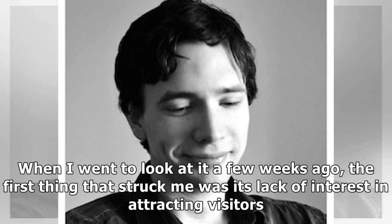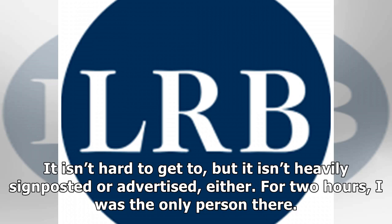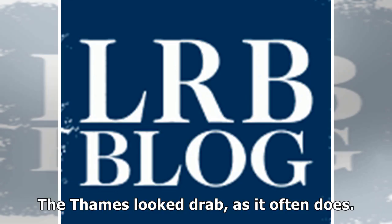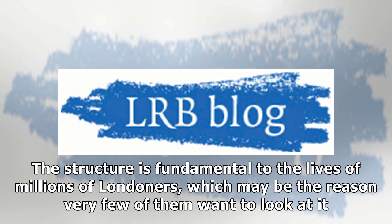When I went to look at it a few weeks ago, the first thing that struck me was its lack of interest in attracting visitors. It isn't hard to get to, but it isn't heavily signposted or advertised, either. For 2 hours, I was the only person there. The weather was overcast, and not warm. The Thames looked drab, as it often does. The structure is fundamental to the lives of millions of Londoners, which may be the reason very few of them want to look at it.